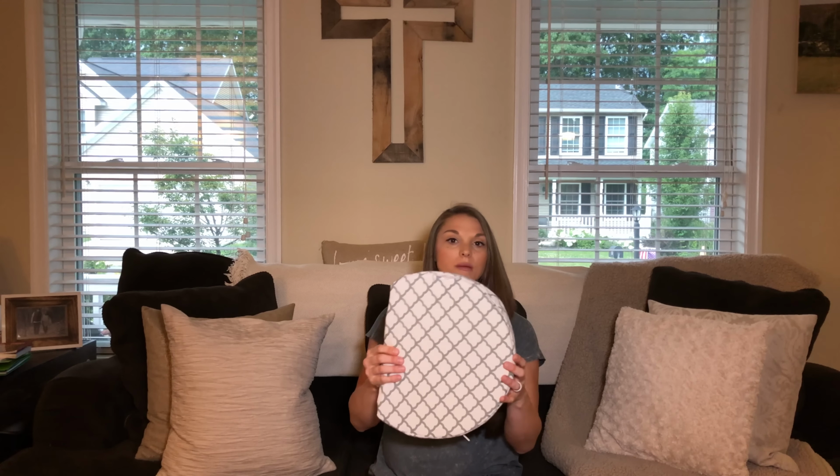So this wedge can be used in so many ways. You can put it right on your side, and your belly, as it grows in that second trimester, just leans over it and it's more comfortable. You can put it between your legs so that your knees aren't touching all night. You could also put it when you're driving. This is when I really use it a ton, sleeping and driving.